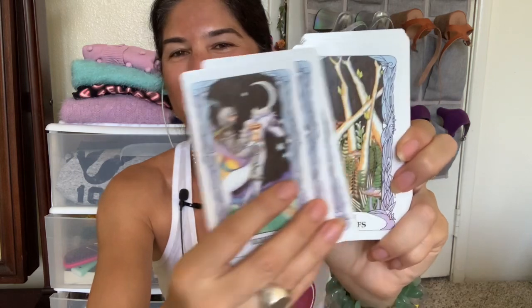So you guys have probably seen me post a lot of these card images on Instagram for my cards of the day. But I've really been loving it.